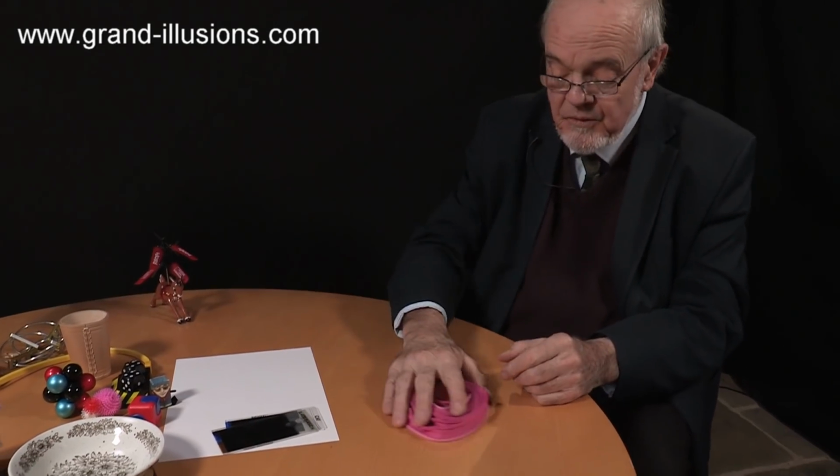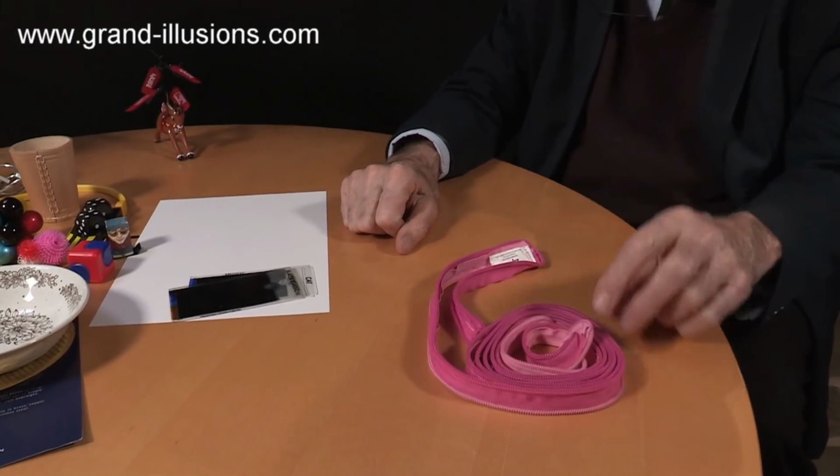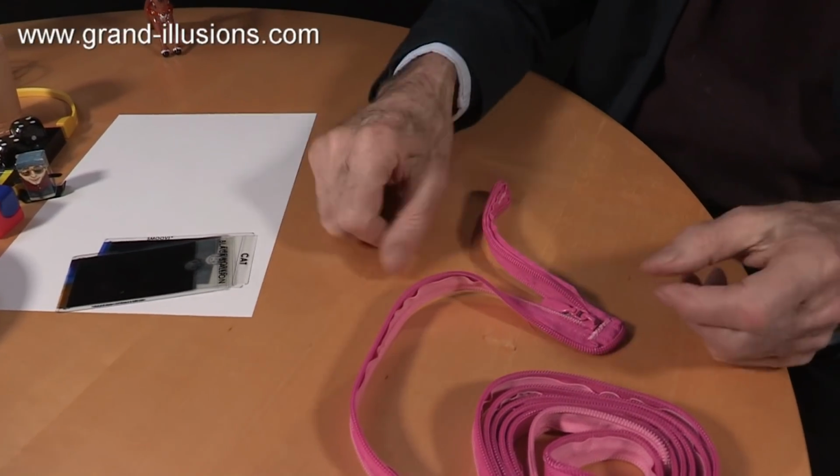I found another company doing zip bags. I love these. I've had them for years and years. And this intrigued me because it was a slightly different form of construction. The way he's ended it there is not the same as the other zip bags I've got.